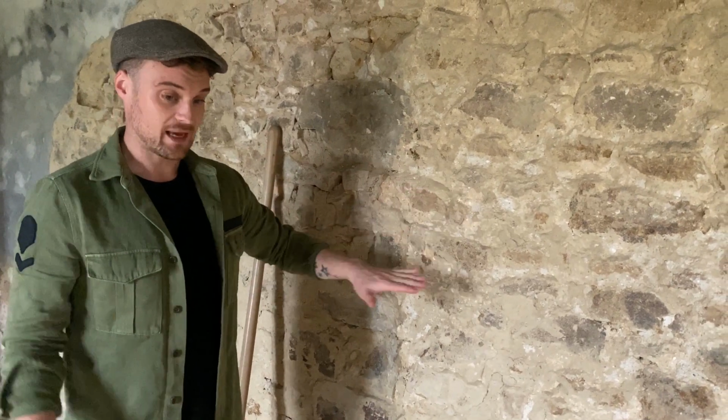Upstairs, there's an old ceiling that's desperately in need of being ripped out. And that's probably going to have to happen before we even do the floor downstairs. So I'll show you that now.